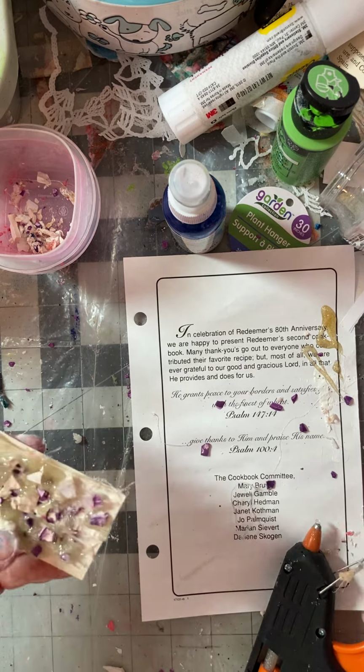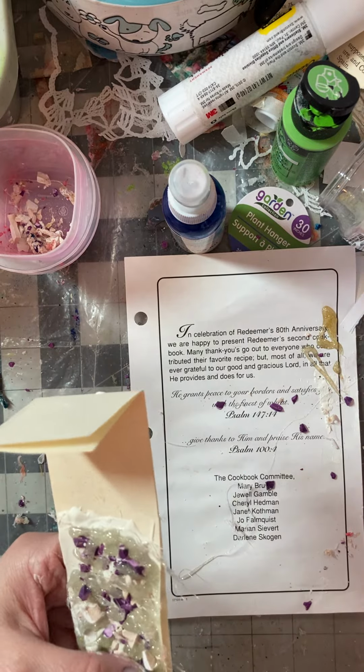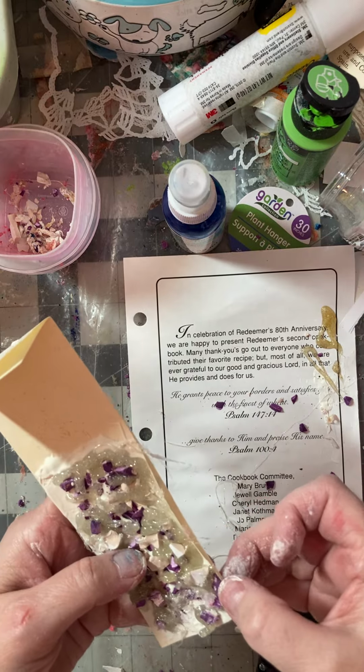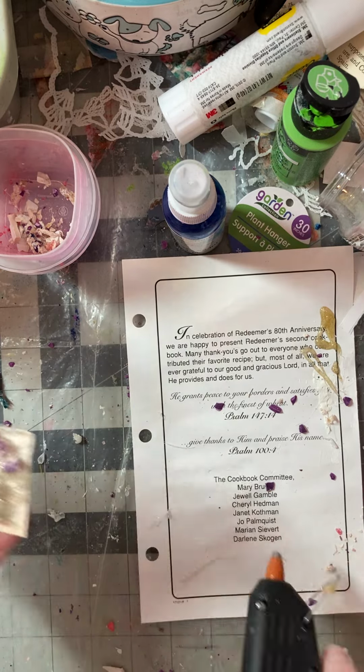There. So now I'm just trying to deliberately put some on and then make it look like stick the piece of pottery around it. Pottery. It's really ceramic, guys. It's not really pottery.